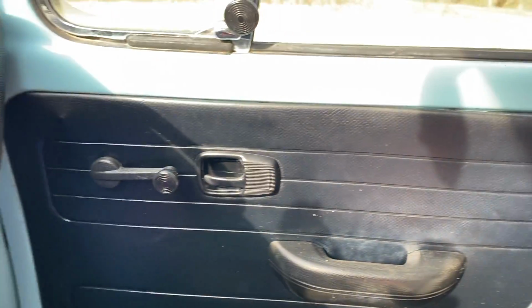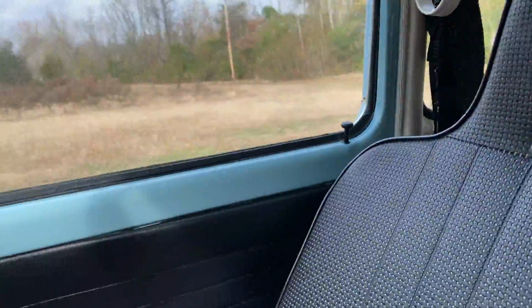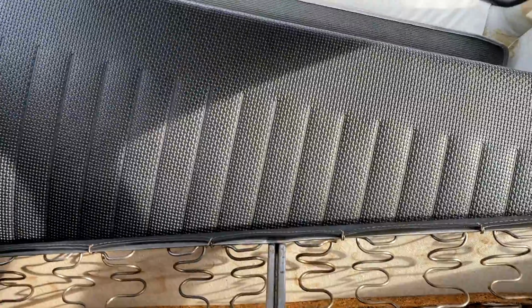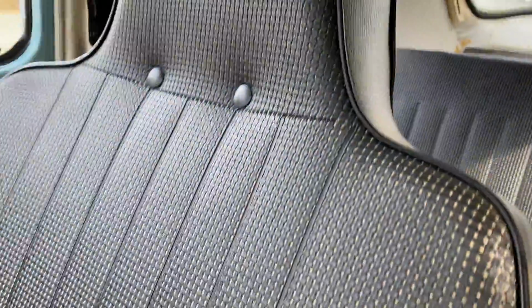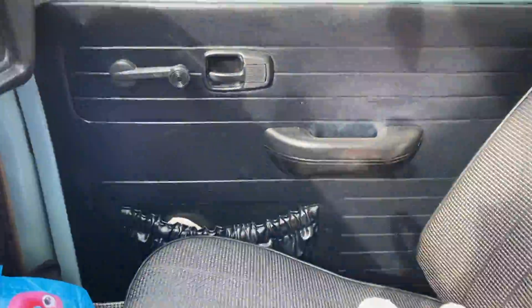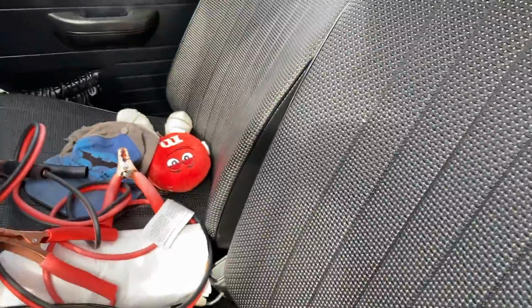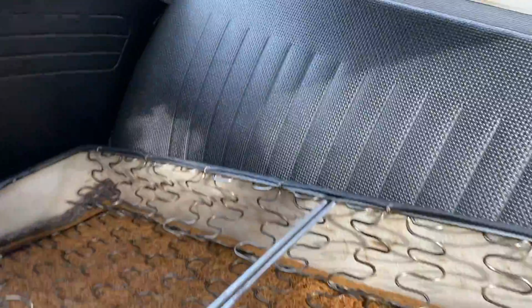This car was actually taken very good care of by the guy that I bought it from. See, the headliner and the doors are in pretty good shape. My back seat's kind of trashed right now because, like I said, I've been having a power issue, so I've been trying to look into that because we thought maybe it was the battery at first, but with a new battery in it, it's still doing the same thing.